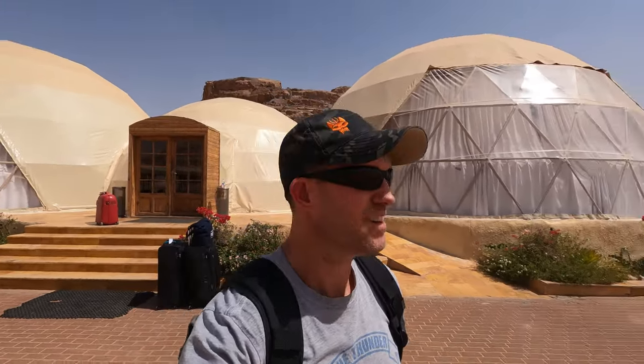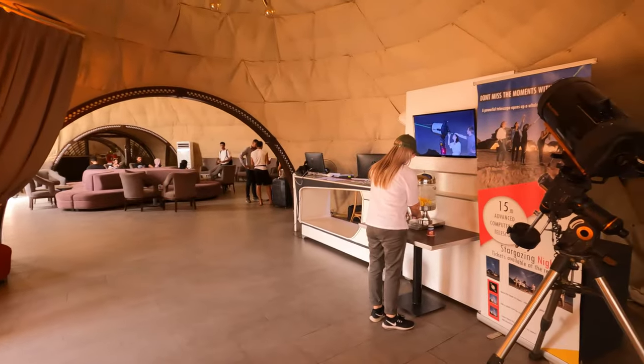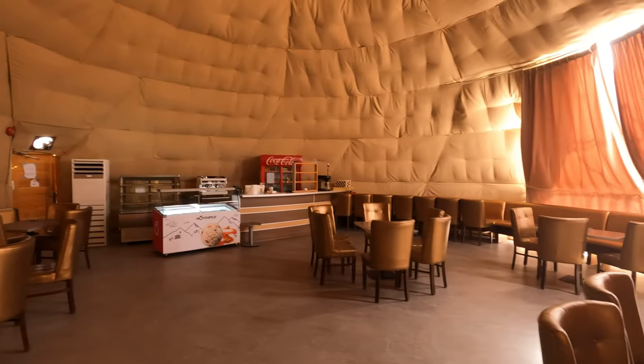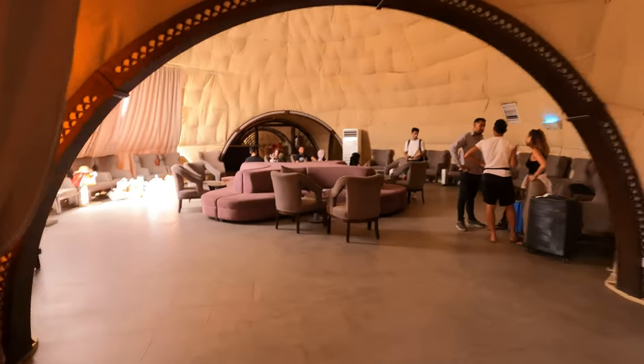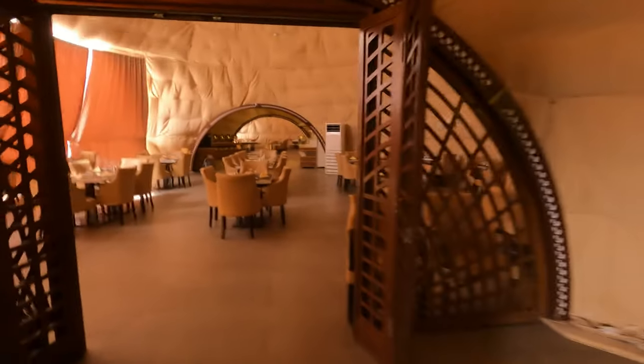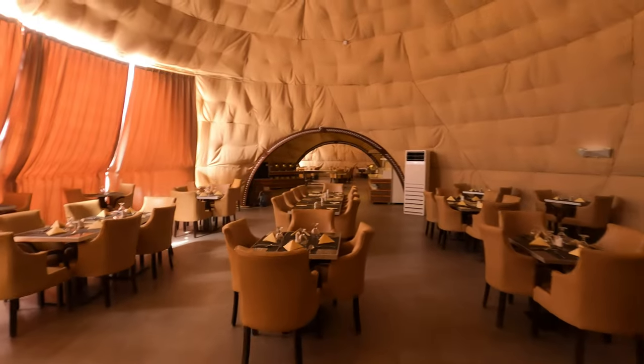Just arrived at the Luxotel Bubble Hotel in Wadi Rum, and we'll give you a tour of the room shortly, but this is what it looks like just out the front of the reception area. This is where we obviously came to book in. And Sharon's getting a drink. There's like a little cafe in here. Comes through to a little waiting area, and through to the dining area where is dinner and breakfast.